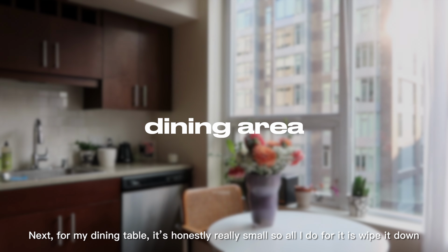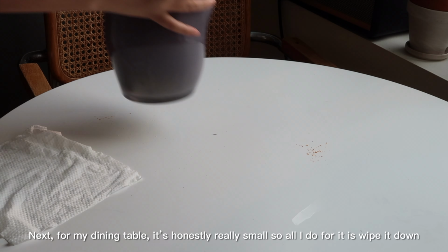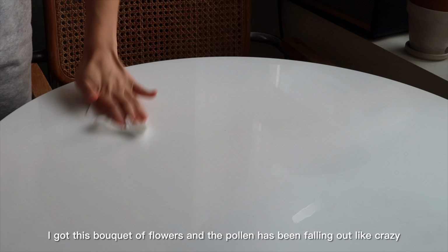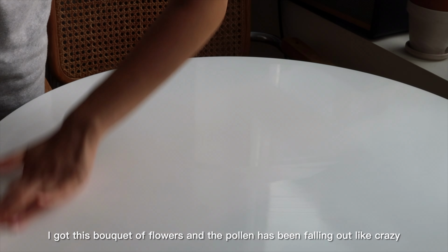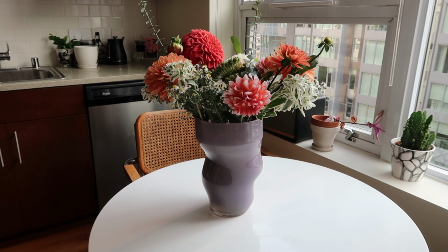Next, for my dining table, it's honestly really small, so all I do for it is wipe it down. I got this bouquet of flowers and the pollen has been falling out like crazy, so I'm just cleaning that up.